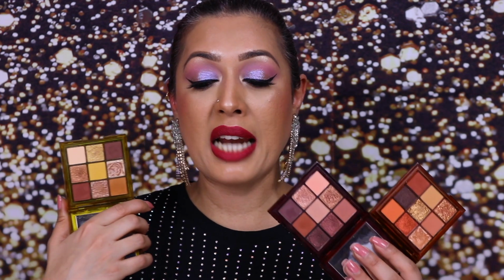It's just excellent. I love the fact that it's got a yellow gold in it. Not a lot of palettes, especially when they're browny kind of related, come out with a yellow gold. I use these ones as well, but definitely this one more. But obviously it's completely down to personal preference and what your actual skin tone is as well.